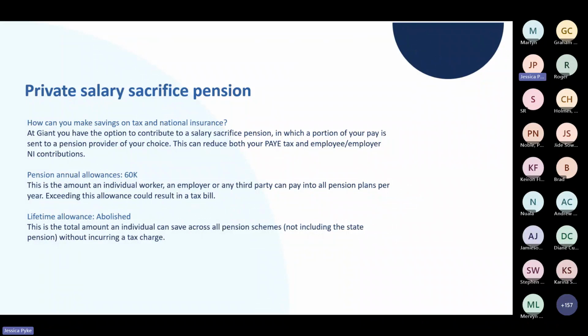In this financial year, a basic rate taxpayer can expect to see savings of up to £460 in tax and national insurance costs by participating in salary sacrifice schemes and contributing £1,000. Whereas a higher rate taxpayer would see savings of £560 should they sacrifice £1,000 of their income.